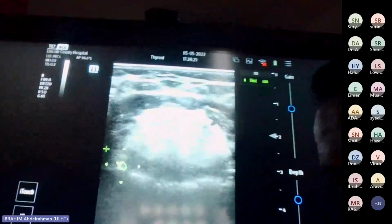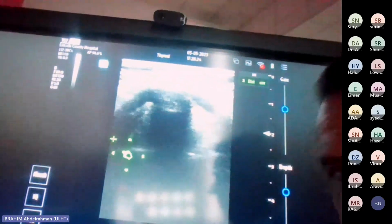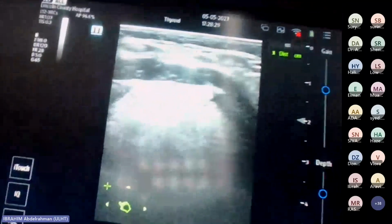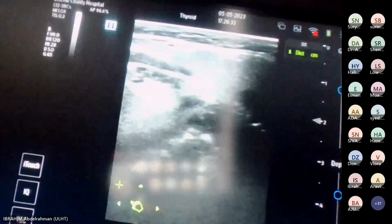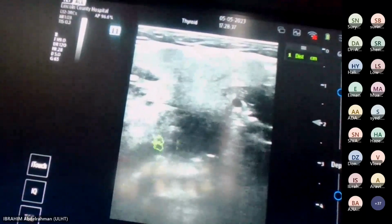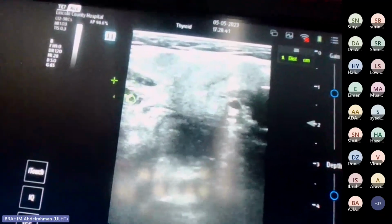Okay, and then we come down to the hyoid bone, which will shadow because all the sound is being bounced back up towards the transducer. So that's the first sweep. If we come a little bit laterally, so I'm coming round towards the left side, we can see the submandibular gland here, the mylohyoid and the hyoglossus.